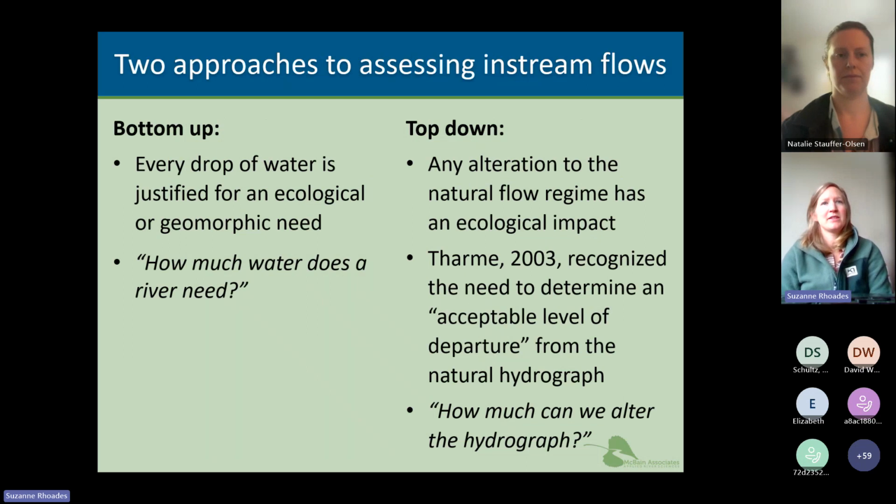So next I'll talk about these two approaches to assessing in-stream flows. The first is this bottom-up approach, where every drop of water needs to be justified for an ecological or geomorphic need. So in this approach, we're talking about developing belly scraping flows for fish passage or for maintaining fish growth or condition in extremely dry years, and not much more than that. And in this framework, the question we're asking is, how much water does a river need?